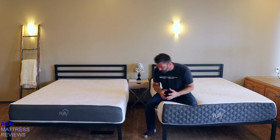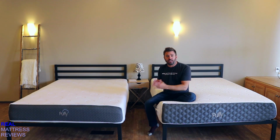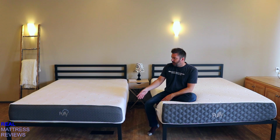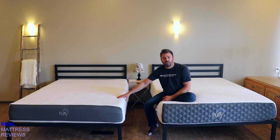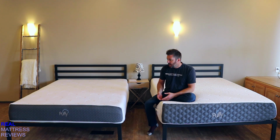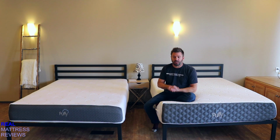So ultimately, who should choose the 10-inch? That's gonna be people that are price conscious, but still want a great mattress with good support and very good pressure relief. Combination sleepers are gonna like this mattress. And the last thing I would say is if you are above 300 pounds, you might want to consider either this mattress or another mattress. I don't typically recommend 10-inch mattresses for heavier sleepers.